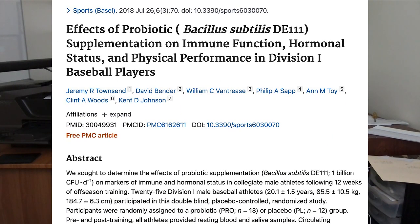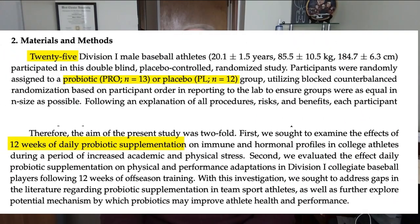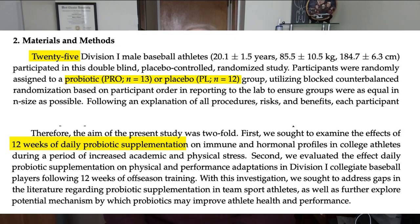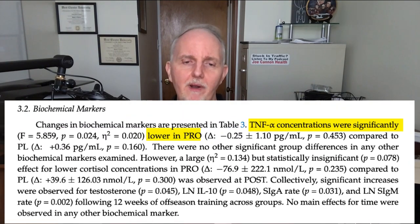Now, in this next exercise study, we're looking at Division I baseball players. So here we have 25 college students who are Division I baseball players. They're given either a placebo or 10 billion colony-forming units of the DE111 probiotic strain each day for 12 weeks. So like before, there's no ergogenic effect. In other words, the probiotic strain does not appear to improve muscle strength or muscle endurance or any kind of athletic performance. However, they do report that the probiotic reduces something called TNF-alpha, tumor necrosis factor alpha.